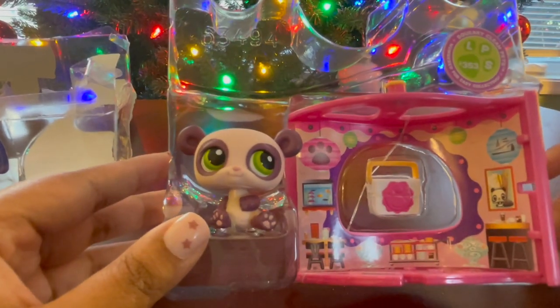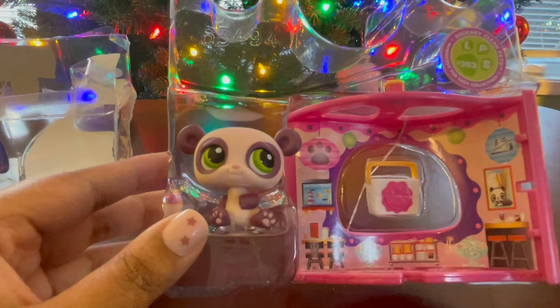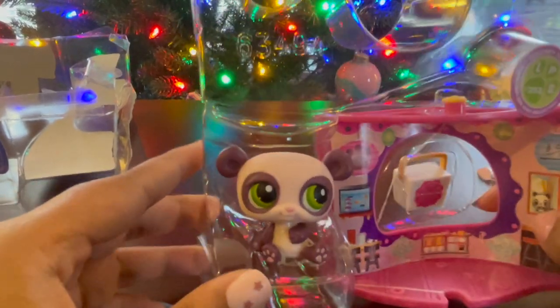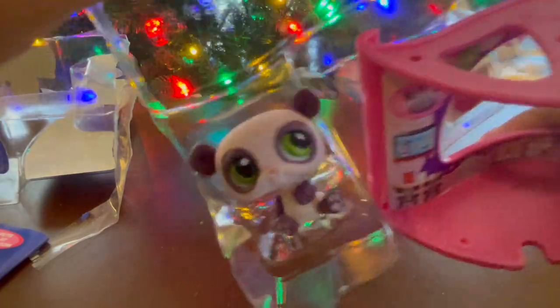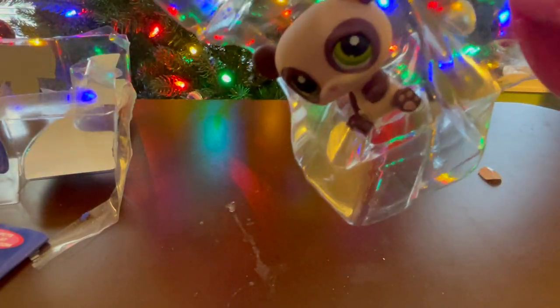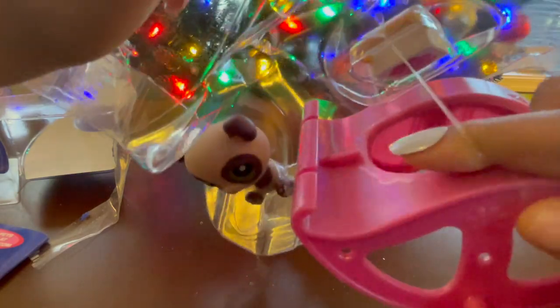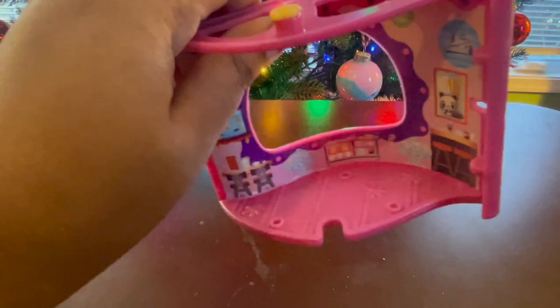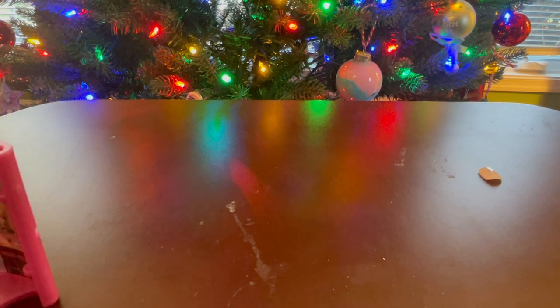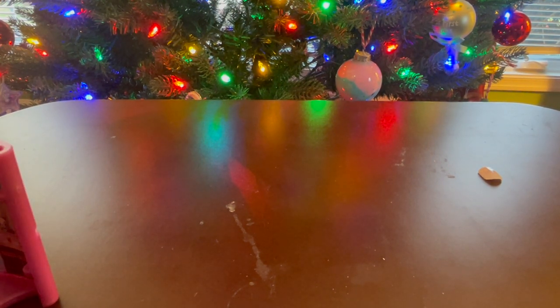Seeing an LPS in package like this, especially one that's this old, makes me not want to take it out of the packaging. But we're going to. This is going to be a no scissor one. Let's see how well I can do it with scissors. Look, the elastic isn't even brittle or anything. Oh my gosh. Okay. Oh, wait. Come back.